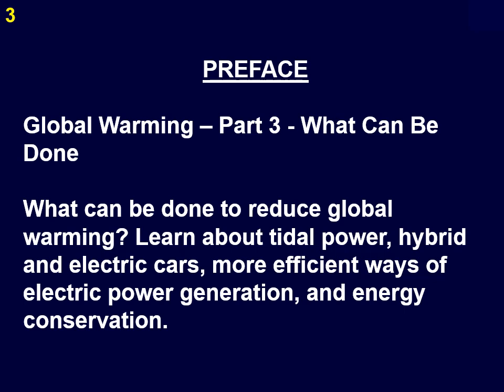Learn about tidal power, hybrid and electric cars, more efficient ways of electric power generation, and energy conservation.